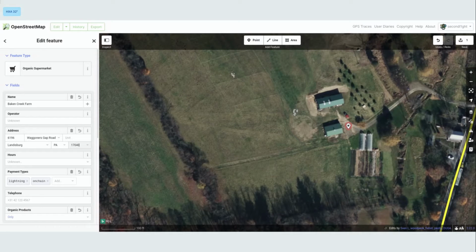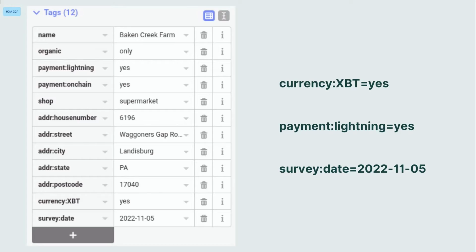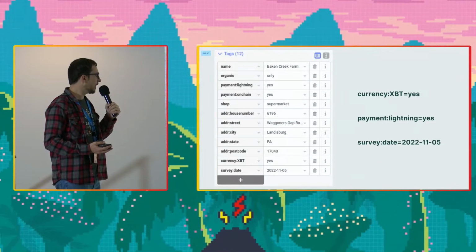So I dropped a pin right on their driveway there, and you can start adding the location information, the name, the address. You can see the payment methods. They said they accept Lightning and on-chain, so I added those. And I just want to highlight the tags, because this is the most important part for getting the location to actually show up on BTC Map.